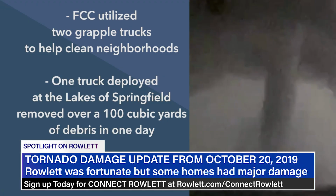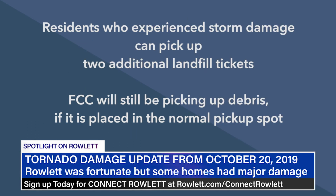FCC utilized 2 grapple trucks to help clean neighborhoods. One truck deployed at the lakes of Springfield removed over 100 cubic yards of debris in just one day. Also, we have offered residents who experienced storm damage 2 additional landfill tickets. FCC will still be picking up the debris if it is placed in the normal pickup spot.